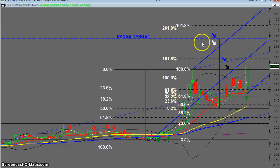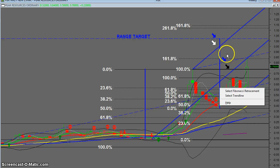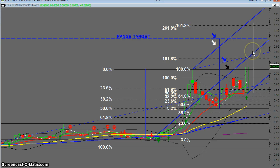The thing with this range target is the new range is going to be from there, so that puts it above the dollar range, which it could easily do. Or is it going to come up to our fibs like we were saying before? And there's the 161 and the 261 sitting around that $1.15, $1.12 mark. So they're basically telling us where they think it will go.